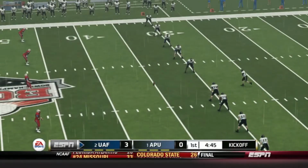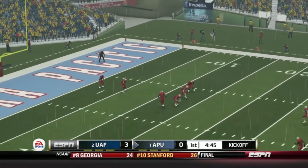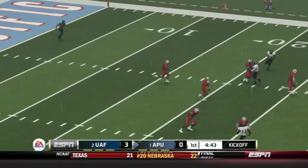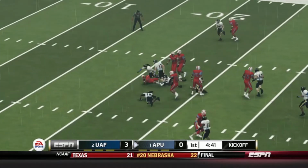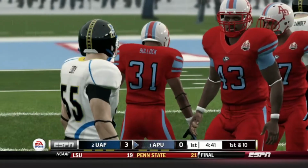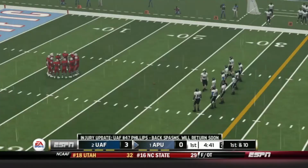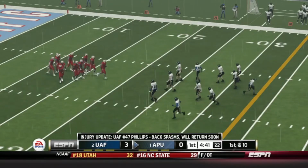It looks like they're ready for the kickoff. He's to the 20. He makes it out to maybe the 23-yard line. So let's see what the offense can do as they come out onto the field.